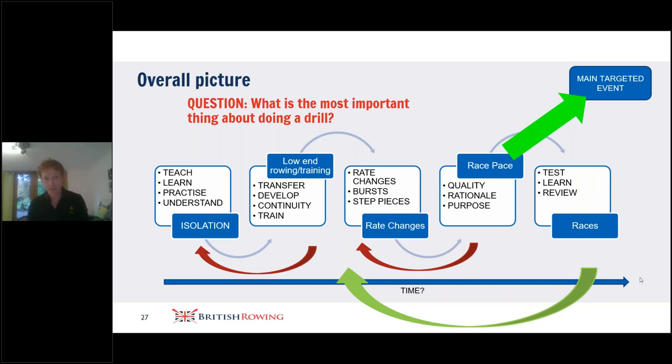And then you've got to take it through and you've got to test it. You've got to take it to low end stuff. You've got to take it to rate changes, burst, step pieces. You've got to race a little bit, and then you've got to review it. You've got to keep going backwards. At some point though, you've got to take it to your main target event, which might be 2-3 years away, and good programs will run over those kind of periods.